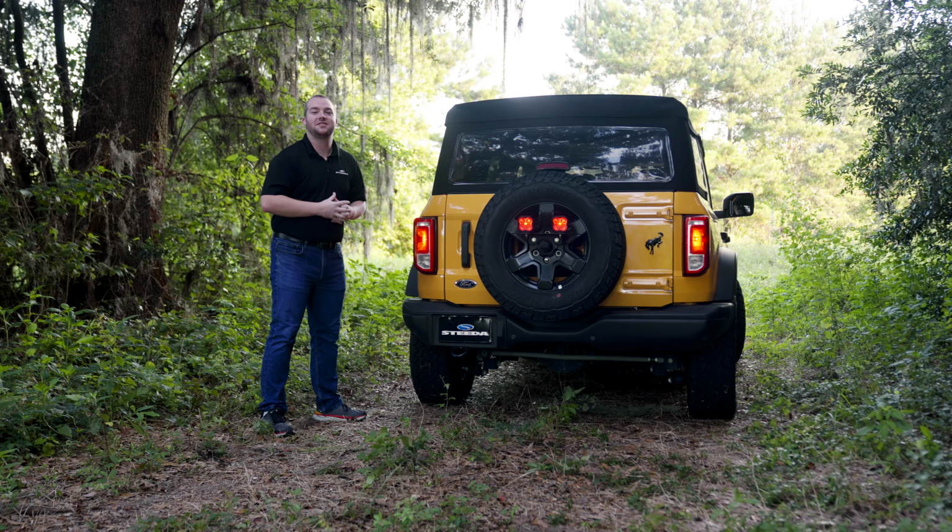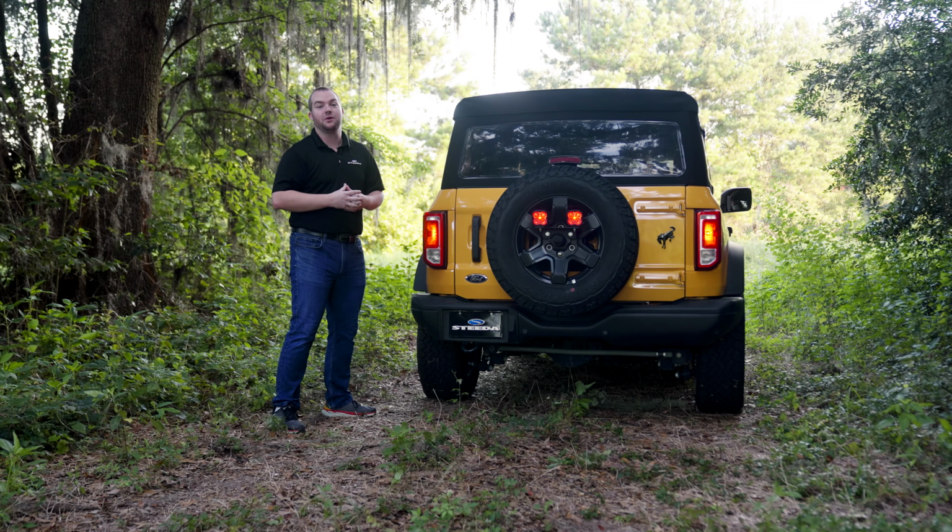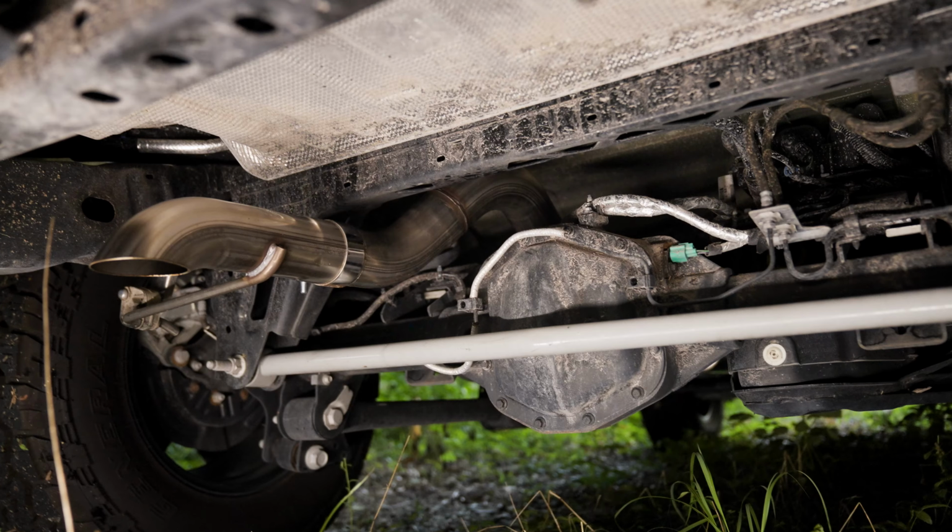More power, better sound, and a better departure angle. The RTR cat-back exhaust for the 2021 Plus Bronco has it all. Check it out.